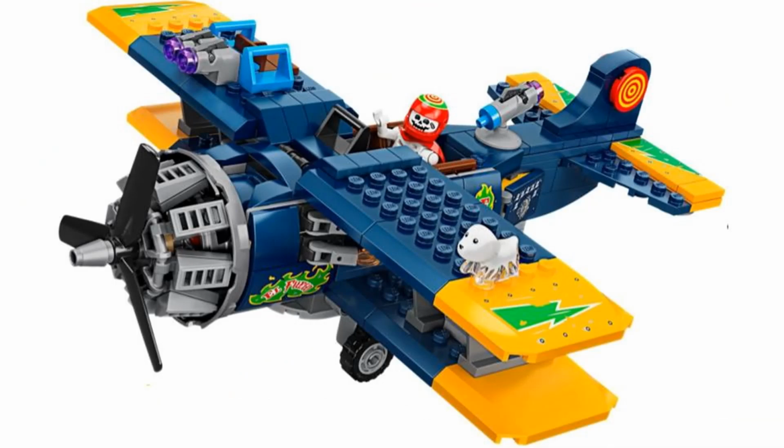The plane is a solid build, and I like the colors. It has a big engine in the front, and I like the shape of the wings. It has a side spot on the wing with stud shooters and another stud shooter in the back.